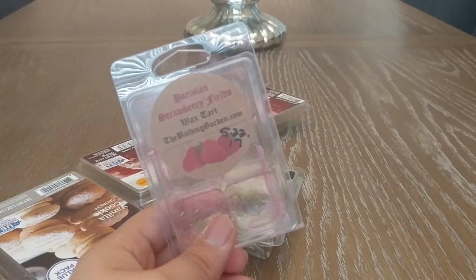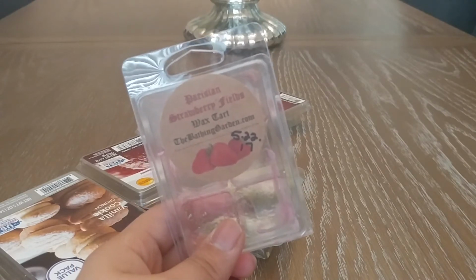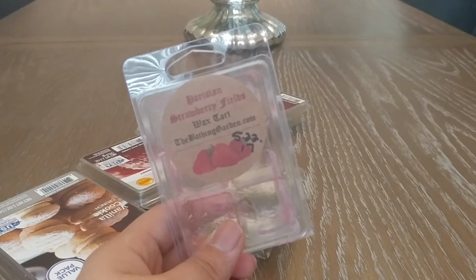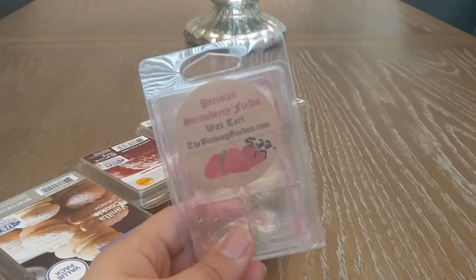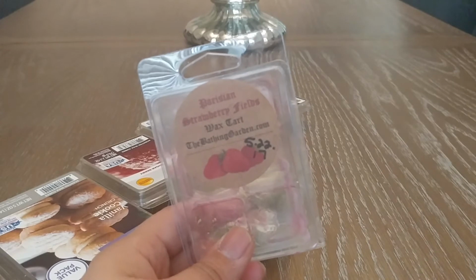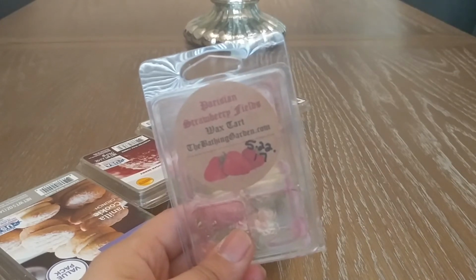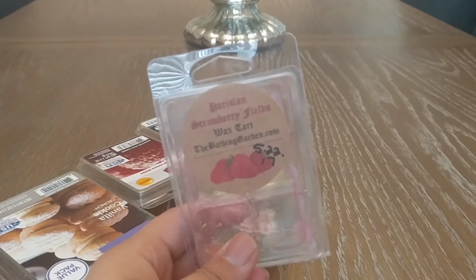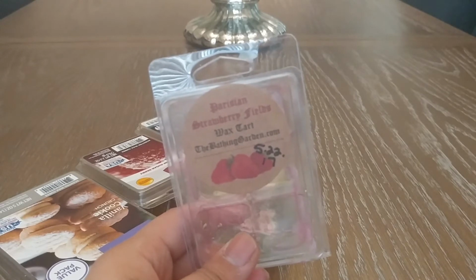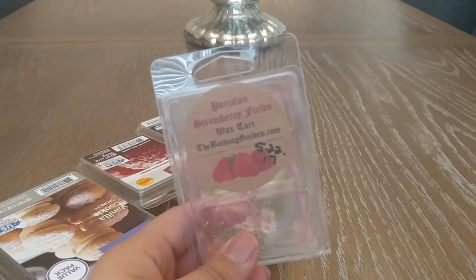I mean, I am not above letting Bathing Garden cure for like a year. What I usually do is if I want to purchase something from her, I will wait until it's down to the wire, or sometimes she comes on the Facebook page and she'll say, oh, the fall clams are going to be up for one more week or something like that. And then I buy them in that last week and then let them cure until, you know, the next time she's offering it. So it's about a year because she offers her scents on a seasonal basis.